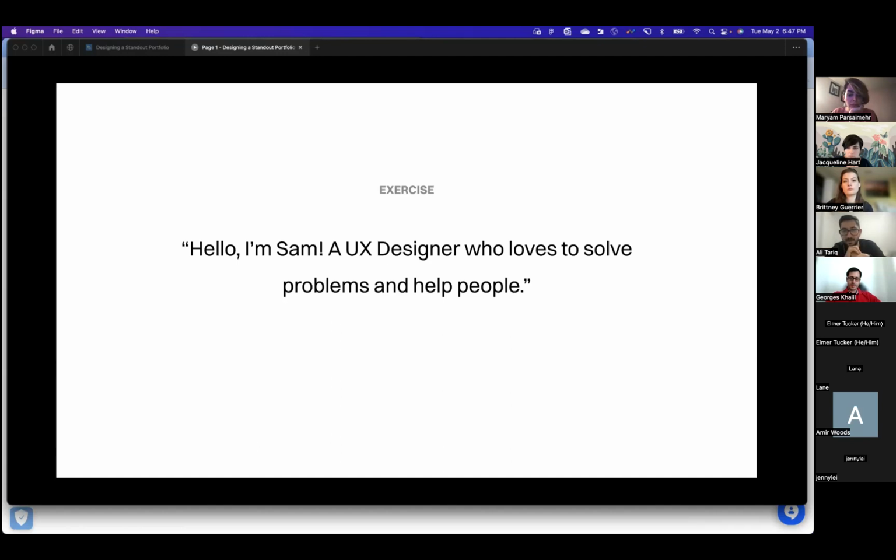Now, I'm kind of curious to hear from you all here. What do you think about this tagline? It's kind of stale. Feels broad. Like exactly what I'd expect. It sounds generic. Yeah, exactly. Bland. It sounds like something every UX designer would say.